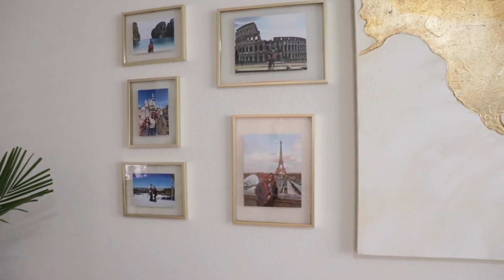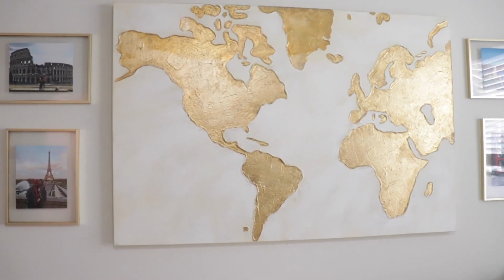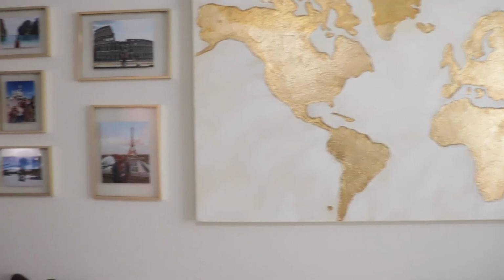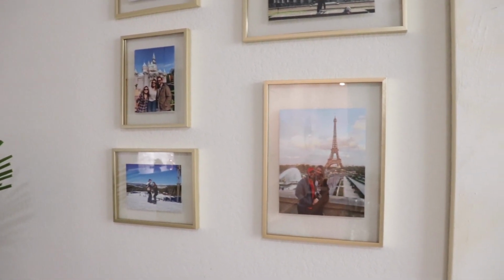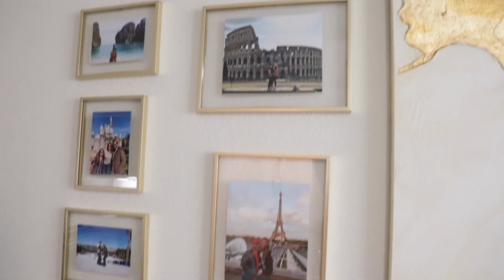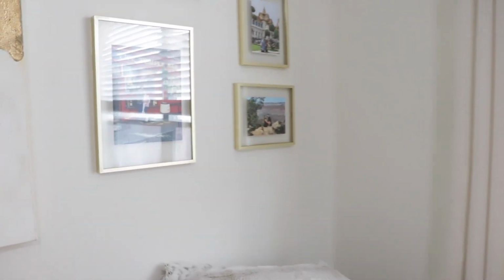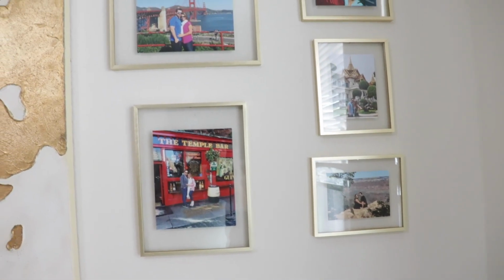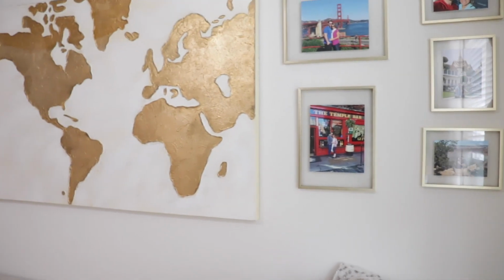My husband and I love to travel, so I decided to put a map of the world, though this isn't a very good map, but I just liked that it went with the decorations of the house. And I framed a bunch of our photos from really awesome places that we've been. So for example, Paris and Rome, and we were in Thailand. And then on this side, we were in Dublin and San Francisco. So I really like this wall a lot. I think it's really cute.